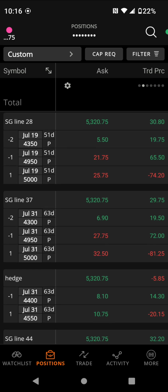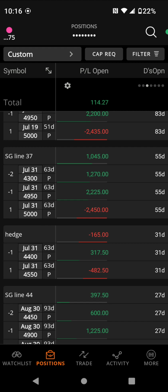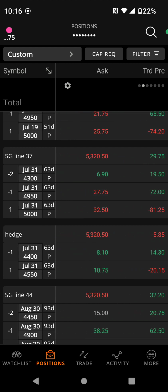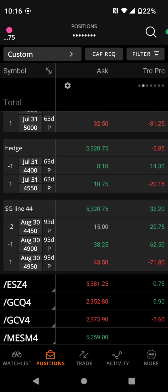Same idea with 4,300. Expired pretty well. It's already up over $1,000. Let's close the 4,300 at around 2. Leave the put debit spread on. Still have a hedge at the 4,400, 45.50. Pretty far out and probably won't do anything, but those are my hedges.